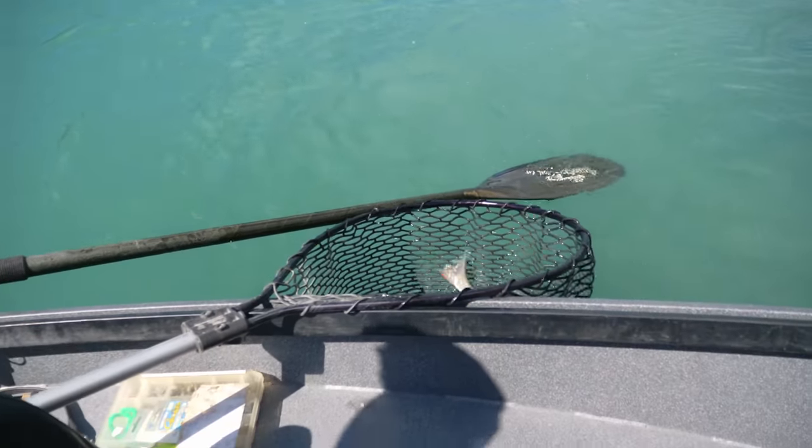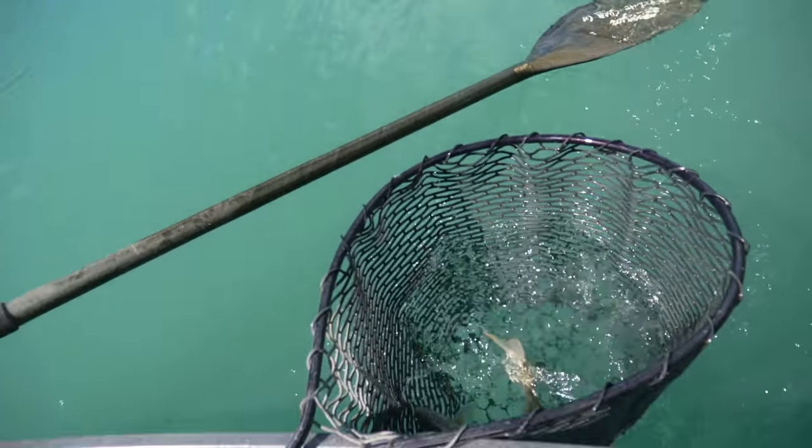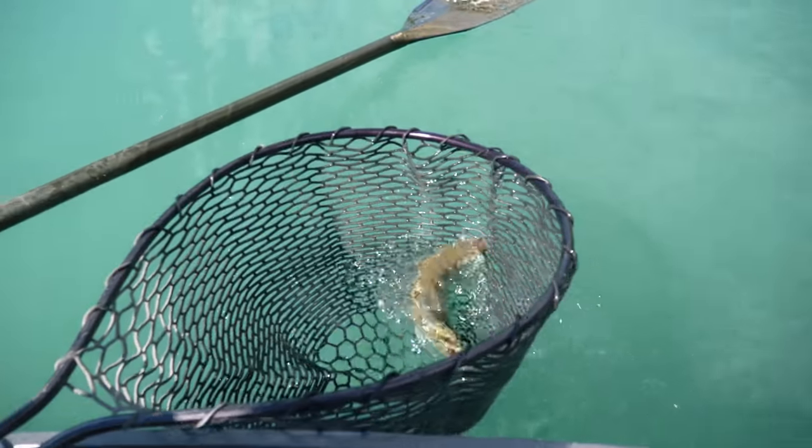There it is. So that's not a rainbow, but that's a Dolly Varden in there. They're part of the char. They're like related to brook trout.